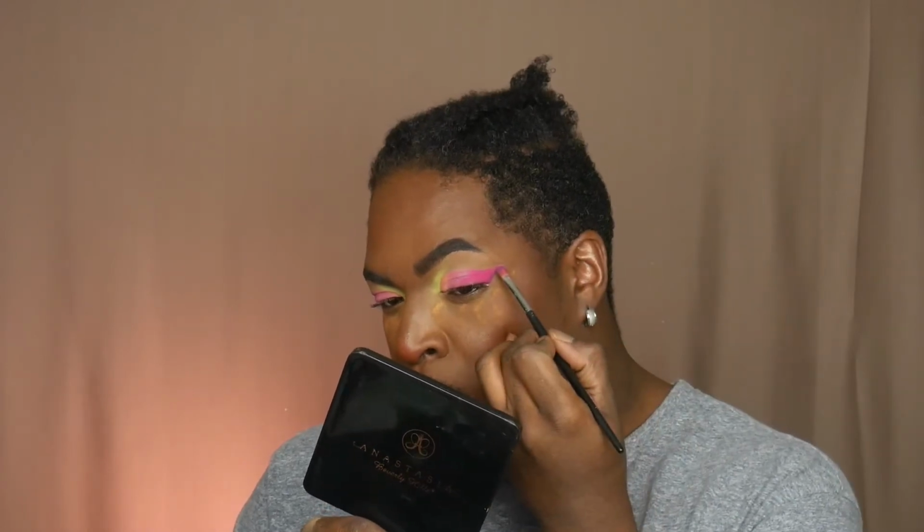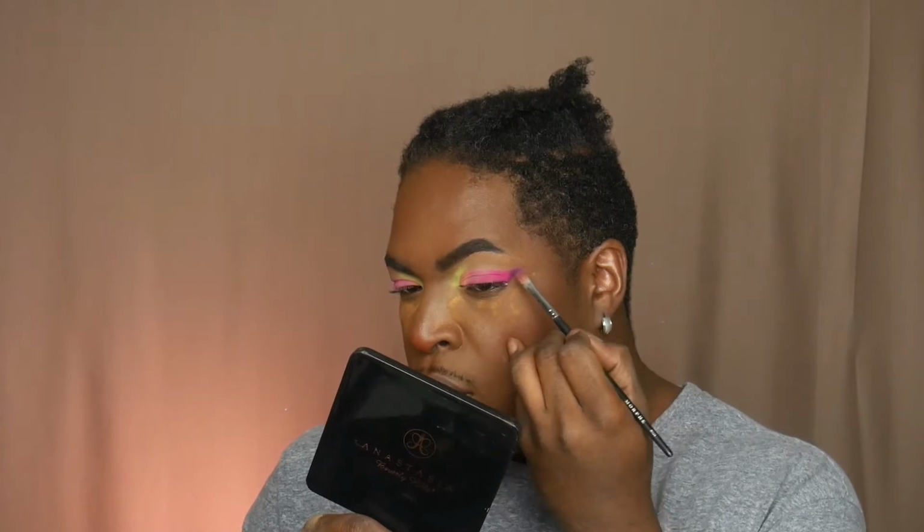Period. Period. And I want to feel a little bit of Brave. I'm going to take a little bit of Cranes, and I'm just going to kind of blend out that outer V with Cranes, just so I can have that little depth right here in that wing area.